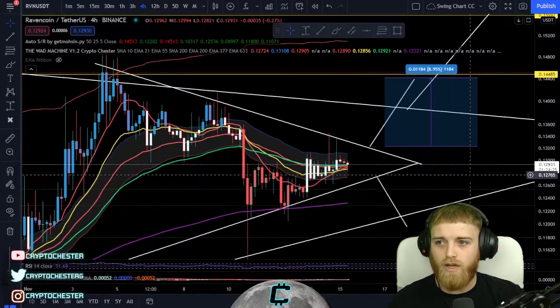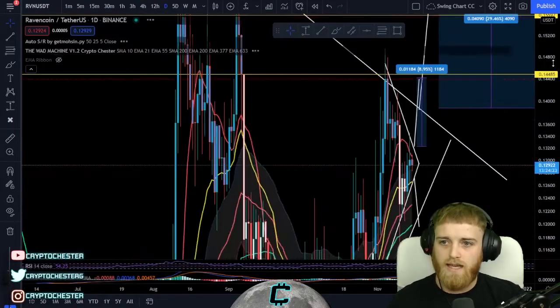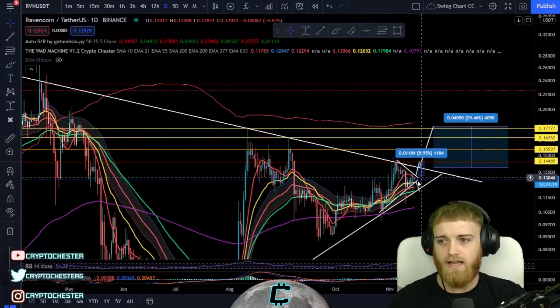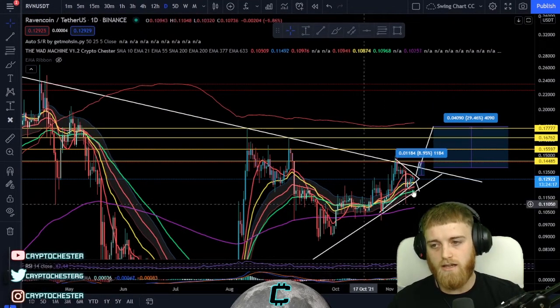But yeah, that's going to be your Ravencoin update. In a summary, guys, I would say humongous breakout is due around 29.46% there, which we could be gaining in terms of a nice long swing trade.